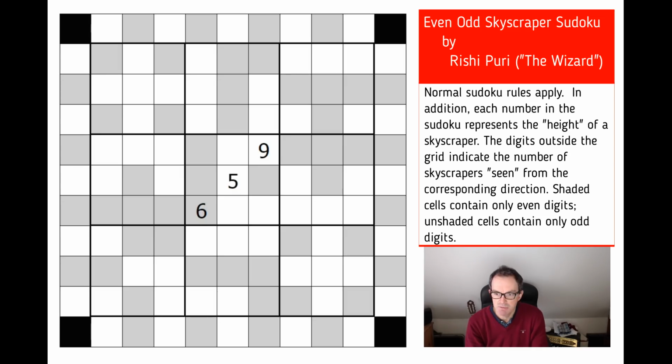And Rishi recommended to me at the time that we might like to take a look at this puzzle, which also dates back to 2013. Now, there must have been something in the water in 2013 because there is the most incredible back catalogue of puzzles we've been doing on the channel over the last few weeks. And this puzzle is called an even-odd skyscraper Sudoku.